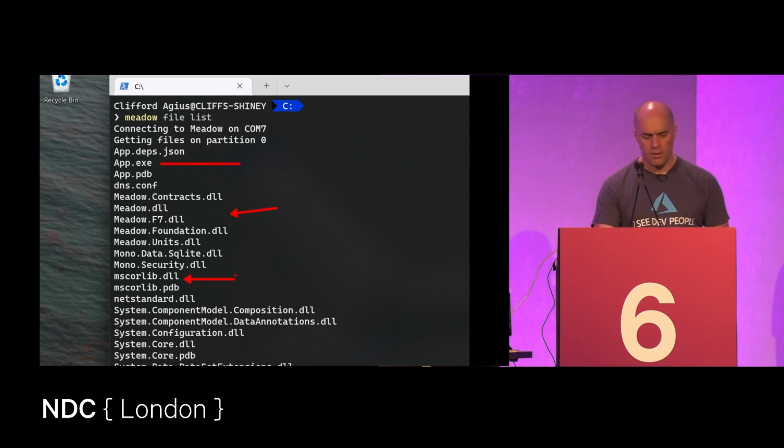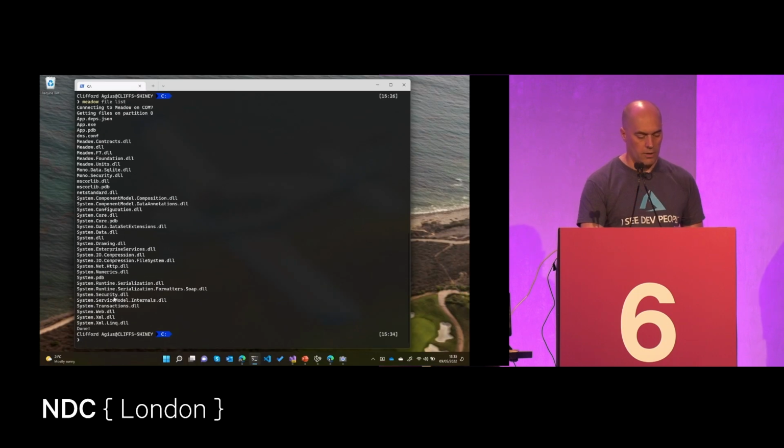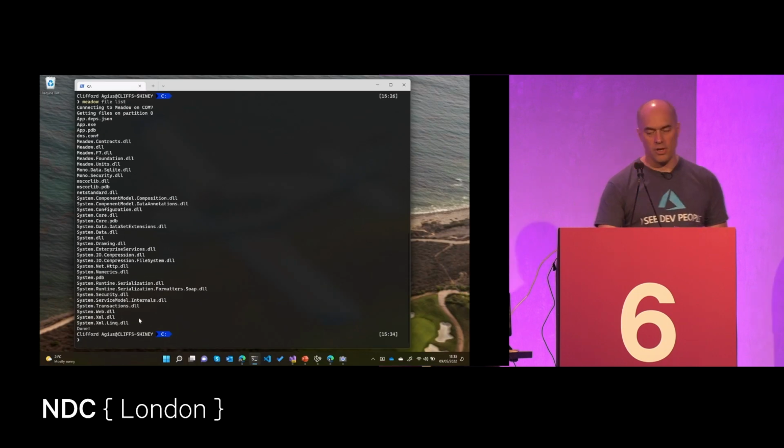So it's just .NET. There's nothing special. We've got all the system libraries that we've used sitting down here. We've got net standard sitting in there. You can see, because it was a debug build, we've got all the PDB files in there as well. This is .NET, as you know and love. And system XML and the likes are all in there as well.